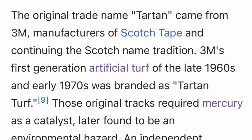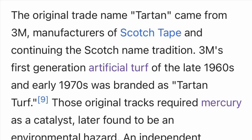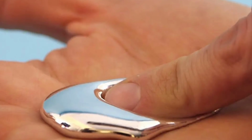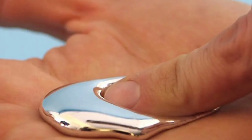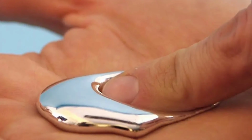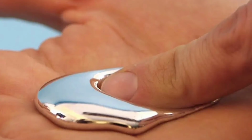And another tie that I made in my head when I read about this is that one of the facts about this original tartan turf is that to make it, they needed to include mercury. So they needed to actually take the element of mercury and somehow spin it within these other materials to create this fake grass that they would use in any weather that was indestructible. And they decided to name it after tartan. So it's just all these little things that I found really interesting.